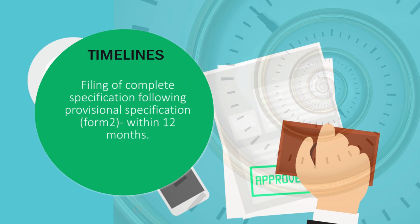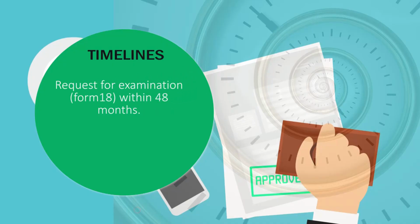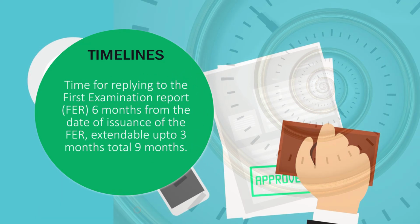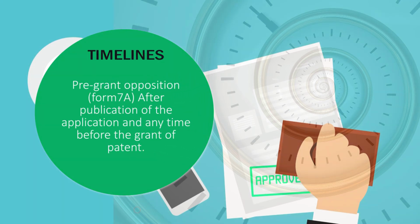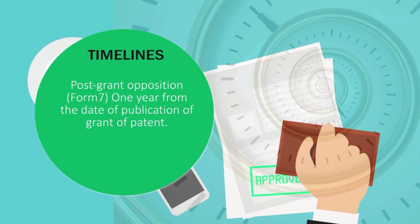Timeline: filing of complete specification following provisional specification within 12 months, statement and undertaking within 6 months, request for examination within 48 months, declaration of inventorship with the complete specification or within 1 month from the date of filing of the complete specification. Time for replying to the first examination report, 6 months from the date of issuance of FER, extendable up to 3 months, total 9 months. Pre-grant opposition after publication of the application and any time before the grant of patent. Post-grant opposition 1 year from the date of publication of grant of patent.